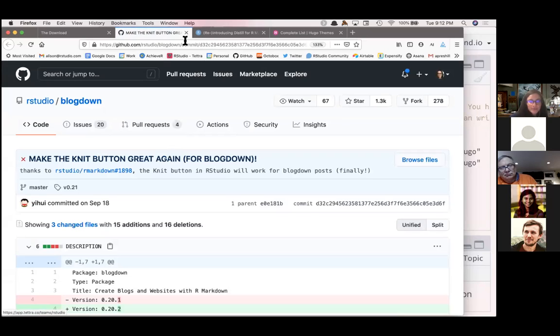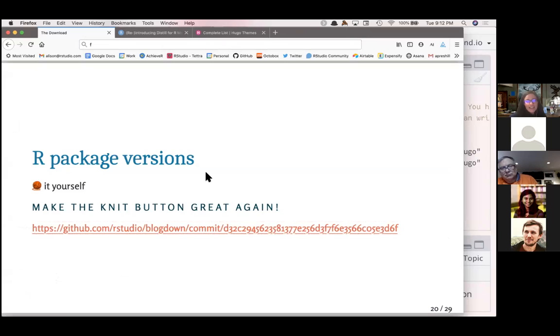This was a very exciting day for those of us who've used blogdown. So if you've ever used blogdown before and you've accidentally had that muscle memory to click the knit button and experienced all kinds of weird errors that you couldn't debug, it was because you couldn't use the knit button to knit to the right output format with blogdown. We've since fixed that, so you can actually knit now. So when you're working on any kind of R Markdown content in a blogdown site, you can click the knit button just as you normally would, and it will render to the right output format. So you don't need to have that fear of using the knit button again.